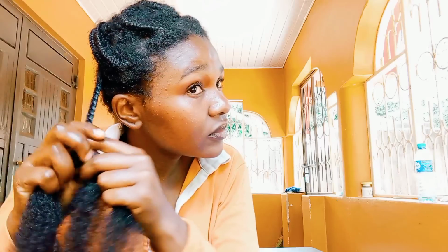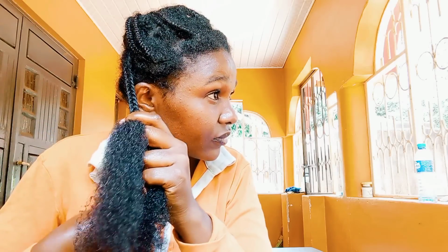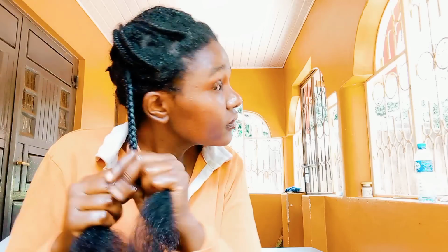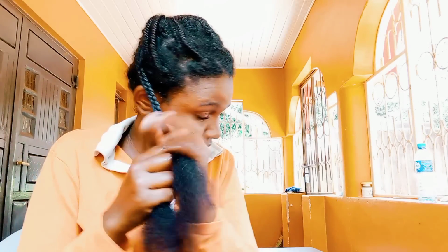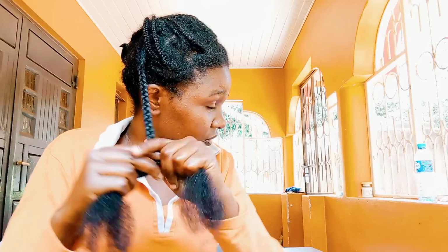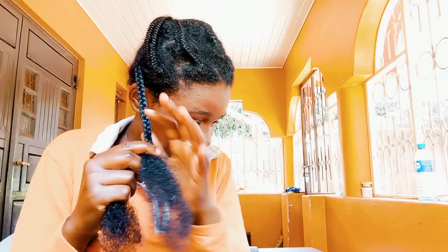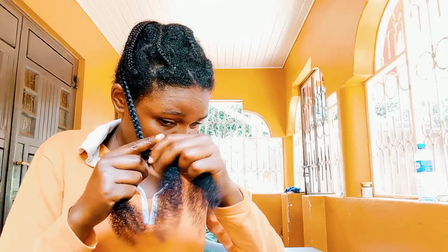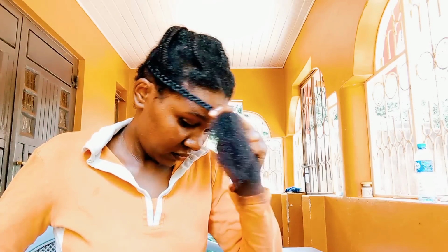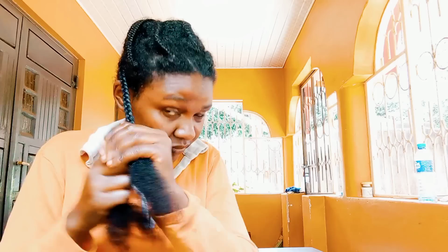Tip number 8, deep condition your hair regularly. Deep conditioning your hair is a very, very great way to keep your natural hair healthy, because it makes your natural hair softer, easier to manage, and also less prone to breakage. So try to deep condition your hair on your every hair wash day, because deep conditioning penetrates your hair shaft much better than most other products.